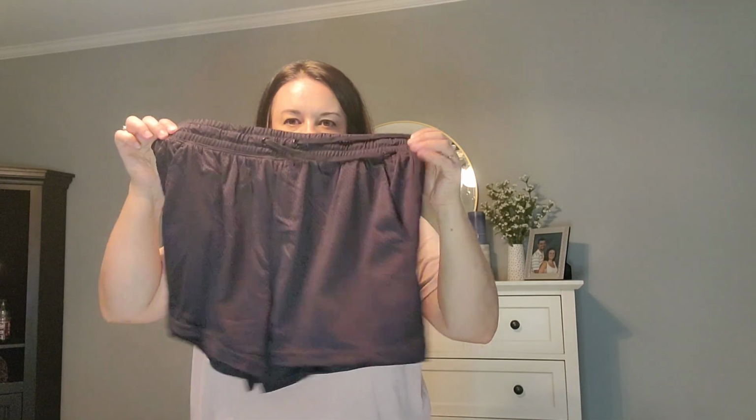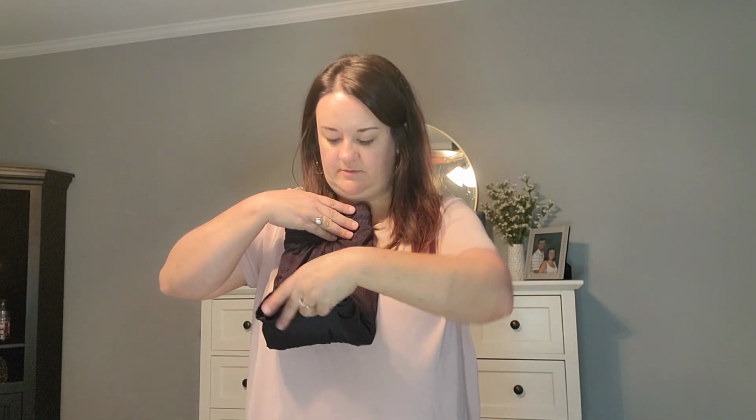All right, these are just little black athletic shorts. They fit me. They're large, so I'm going to keep them. Here's how I fold these. I fold the crotch area and then a little more so that I get that rectangle. Now, Marie Kondo would probably do two rolls, and you could do that. I might do that again.